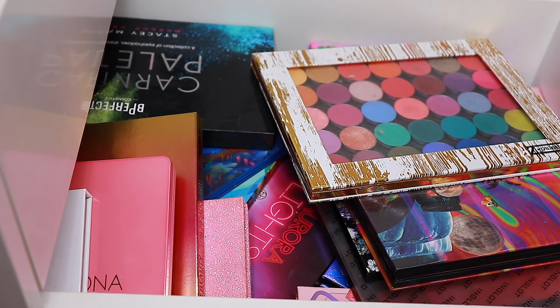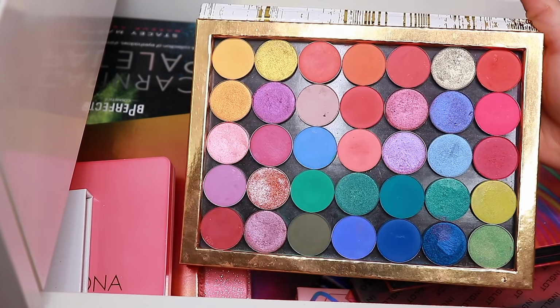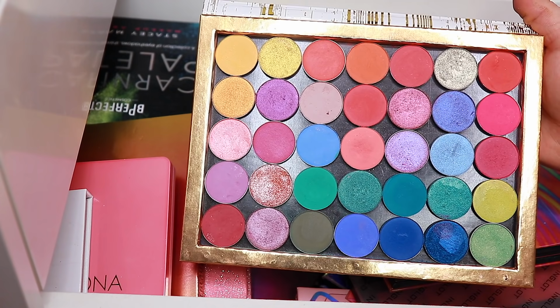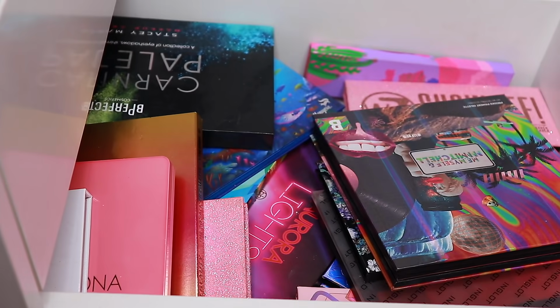I feel like we're getting too many palettes. This is just singles. One day I really want to declutter my singles, because I see so many shades in here that I just want to get rid of, but for now not really doing that.